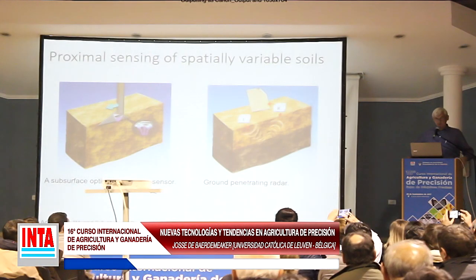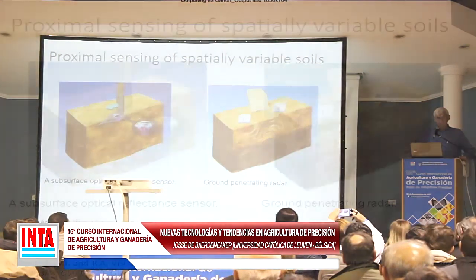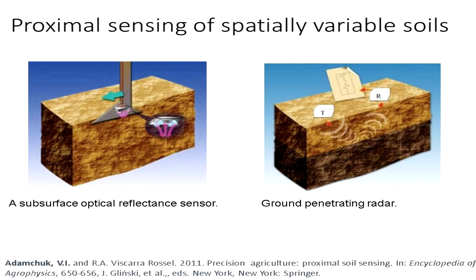The other one is trying to use optical reflectance sensor inside the soil, inside the tool, to get something about the chemical composition of the soil.